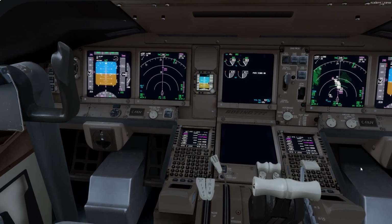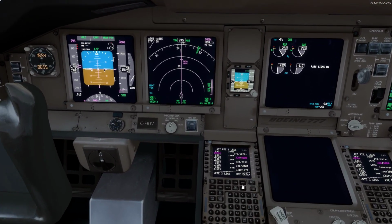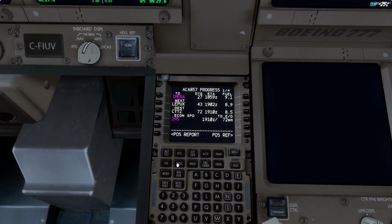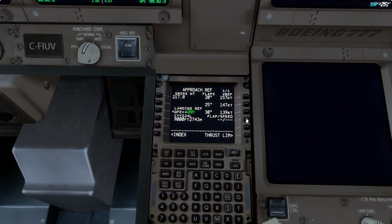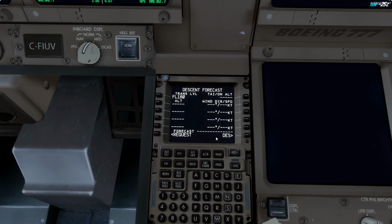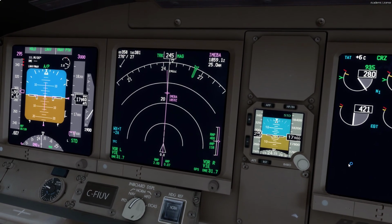We have 9.3 tons of fuel left aboard. Go back to the progress page, we can see we should be landing with 8.5. In the ref, we can be landing at flaps 30, so quite a short runway, and the speed of 139 knots. Go back to VNAV as well and go to the forecast. We're going to request, let's go transition altitude first, which is 1800 feet, and request the forecast, and I'll load that in once it's done.